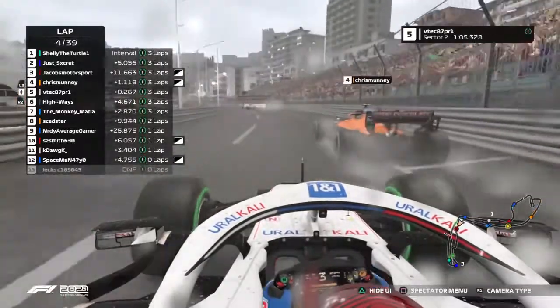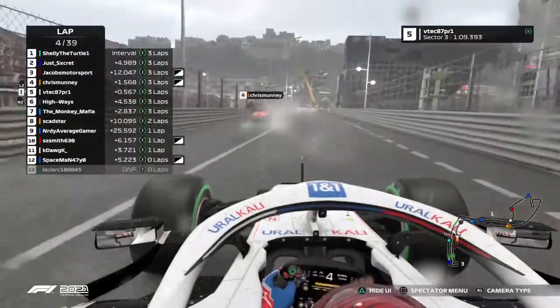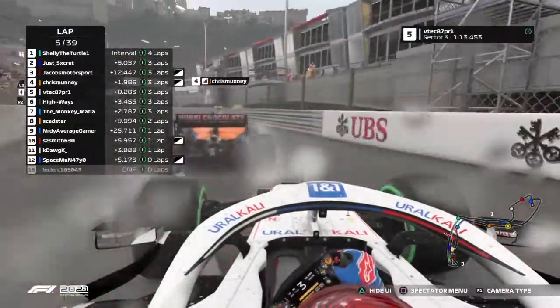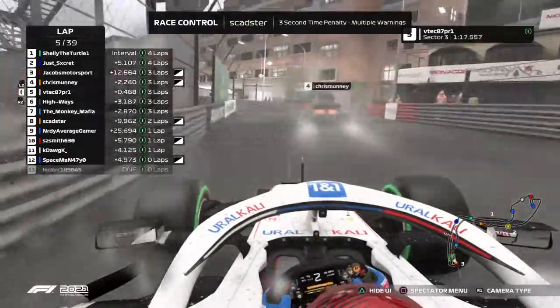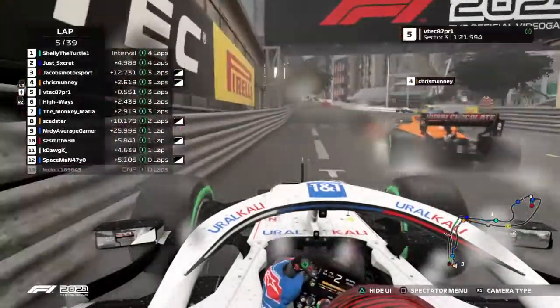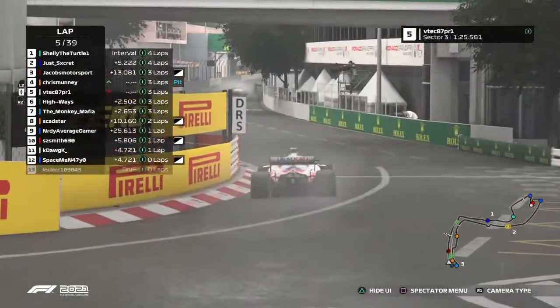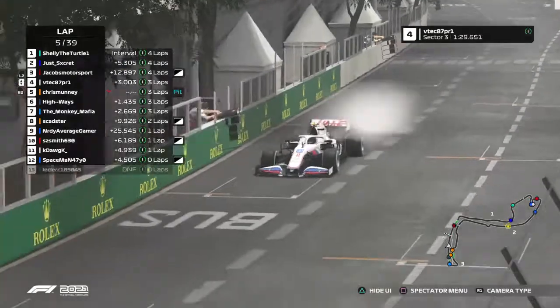Chris Money is so tentative through the back. And VTEC, he's so much quicker at the moment, but he's just got nowhere to go. You can see the delta he's losing to Jacobs ahead. It's just one of those unfortunate things. We'll surely see Chris Money pull off into the pits, as we expected. So a new front wing change for the McLaren driver.